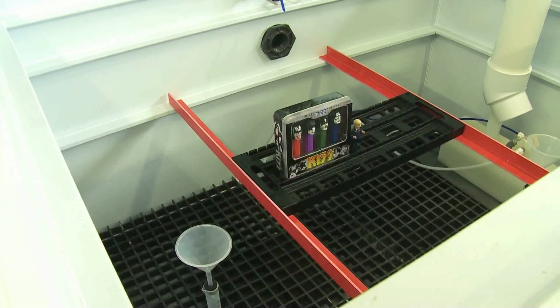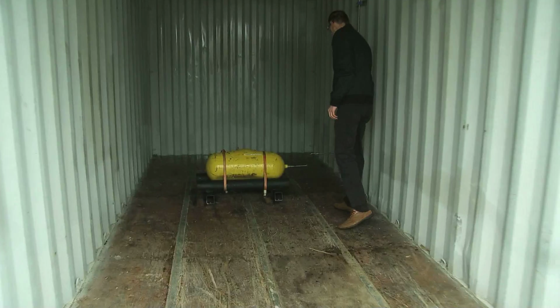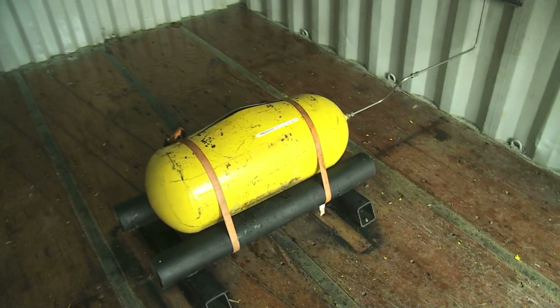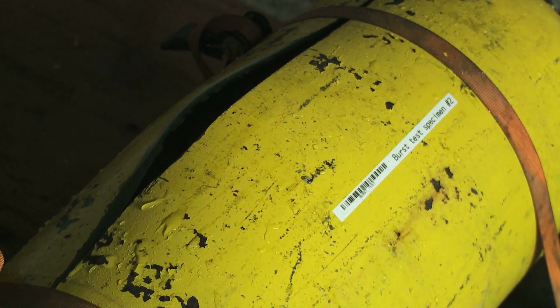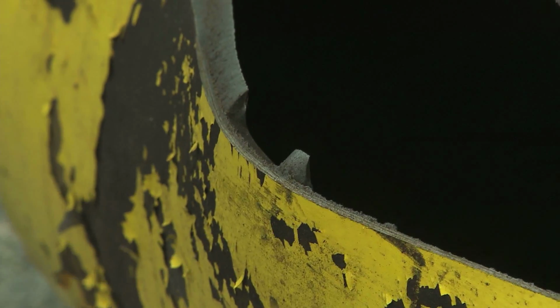And one of the most basic tests we do is called the burst test. What a burst test does is establish the basic margin of safety that your tank has. We will take a tank and fill it with water and pressure it until finally it ruptures or leaks.